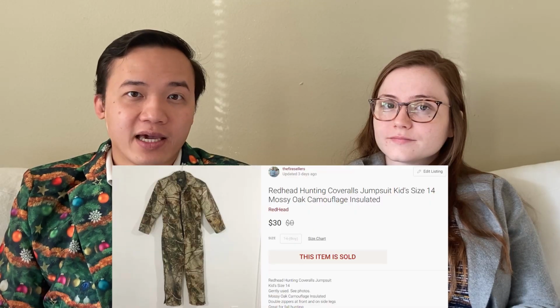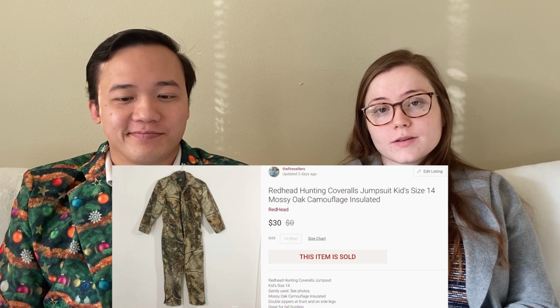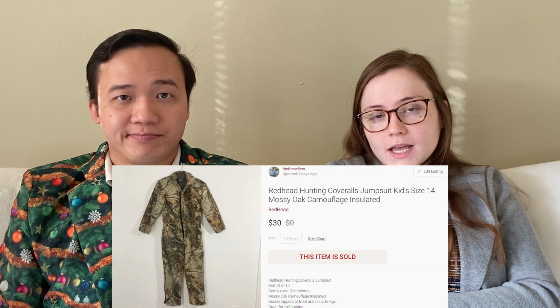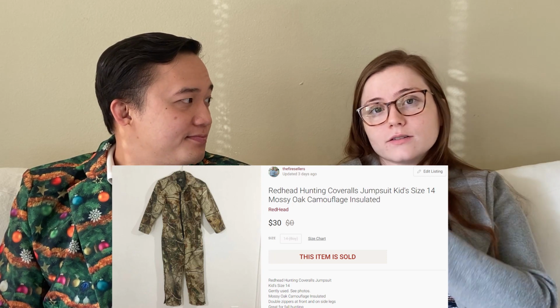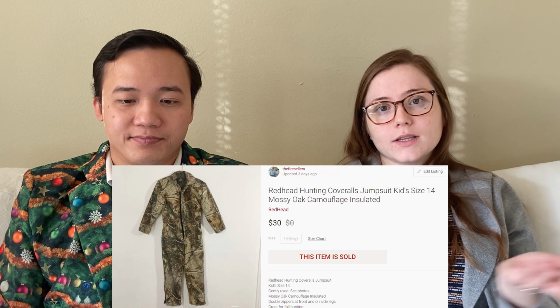We sold this kids camo jumpsuit, probably for hunting, by Redhead for $30 on Poshmark. This was just something random that we picked up. We had looked up the comps and saw that they were good. We've never picked up this brand before, but we might be on the lookout for it, because kids are always growing and they need this kind of stuff if they go hunting with their family.